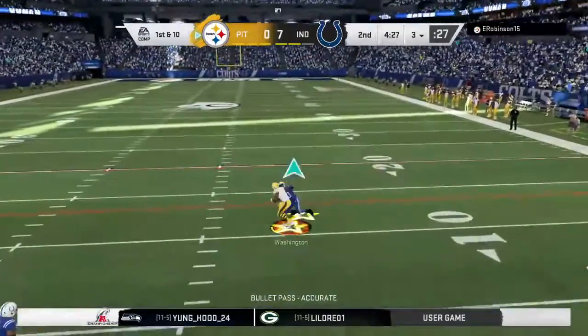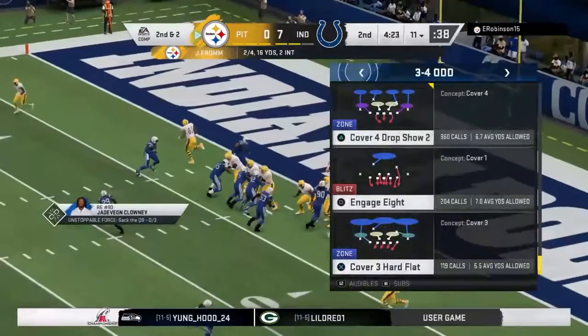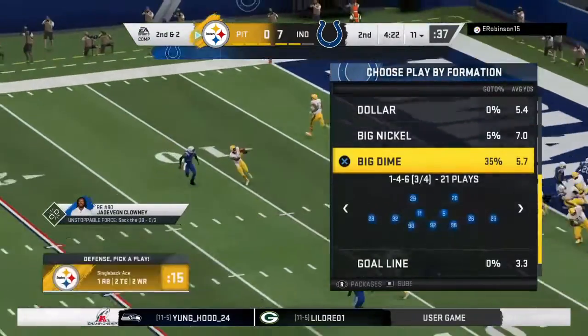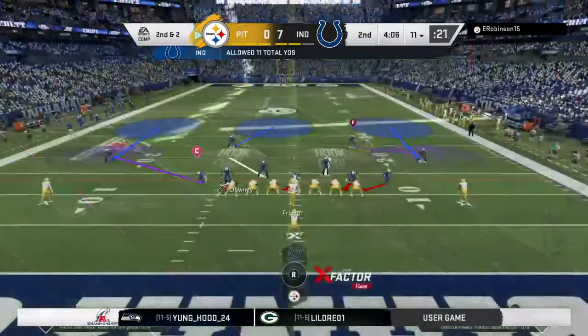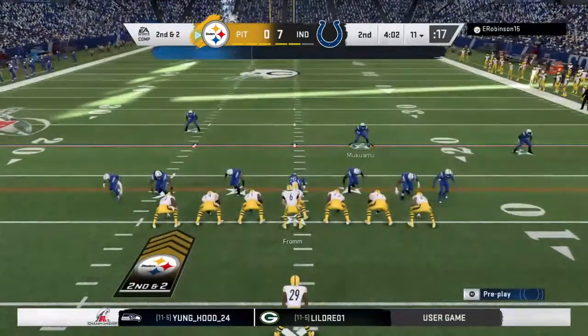Trying to shake off the interception. He'll look to throw. And it's complete. He gets this one to Washington. A good pickup there. 8 yards on the first down completion. Facing a 2nd and 2 after that last catch.